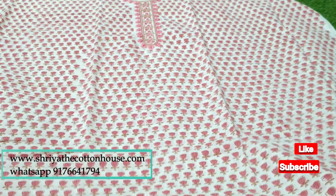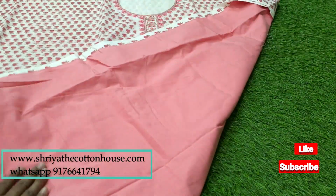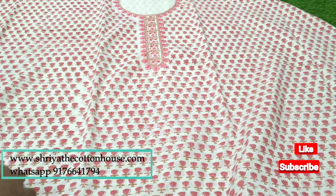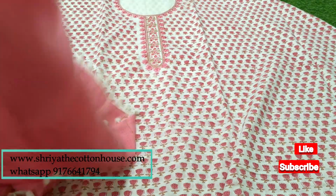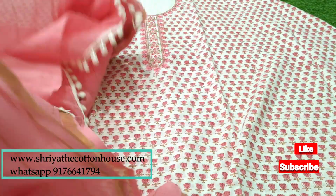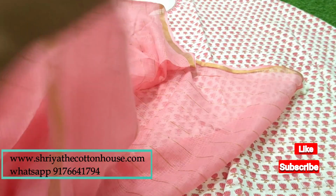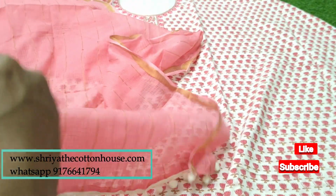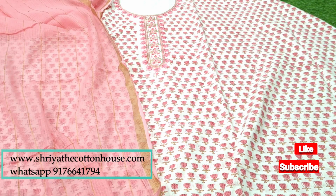Okay, so this is how the top looks. Completely printed soft cotton top with an embroidered pattern in the yoke portion, and you will be getting a plain cotton bottom with this. And this is the dupatta. Such a lengthy and a very beautifully woven kota cotton dupatta this is, with pom-pom laces on the edges. Okay, so this is how the whole set looks. Priced only for 1175 with free shipping.